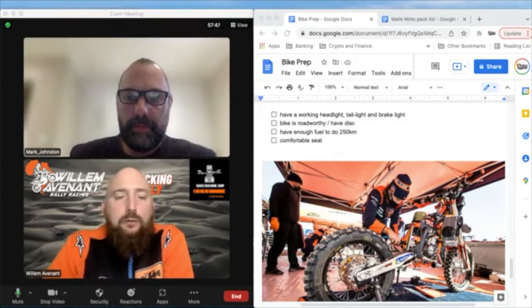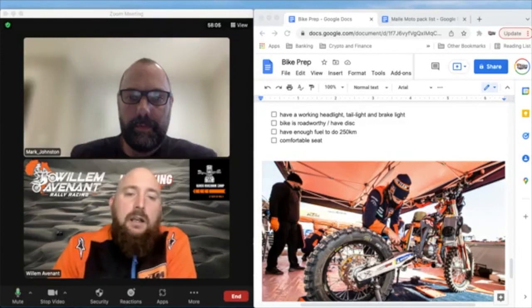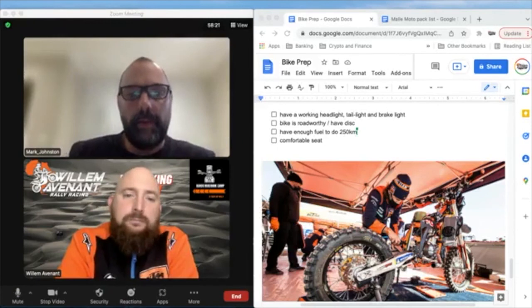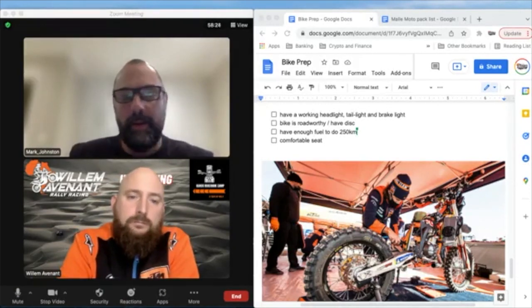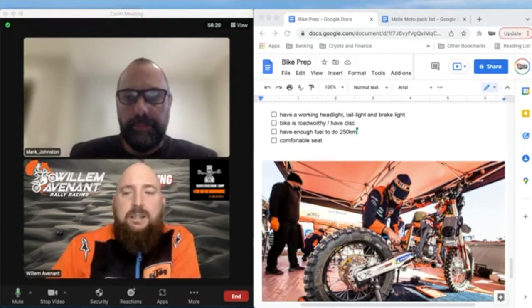So in the general stuff for the Karoo Roadbook Camp and for pretty much the whole rally scene, you have to have, like you said earlier, a working headlight, tail light, and brake light. Your bike for most of the time needs to be roadworthy or have a disc. You need a fuel range of minimum 250 Ks. Mark, did you manage to pull 250 out of that 18-liter tank? Yeah, I can get 250. If I'm riding in desert sand all day long, then no, but general road riding, yeah, I can get 250. Cool.